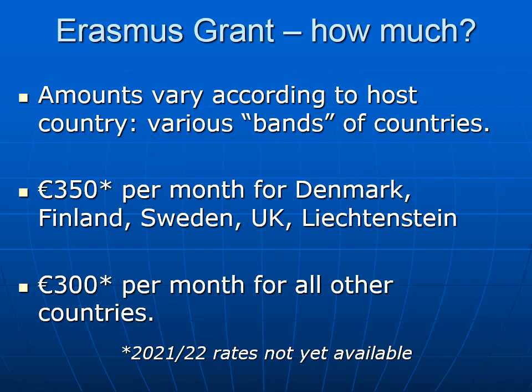You may be wondering about the amount of the Erasmus grant. We haven't yet been informed of the grant rates that will apply in 21-22, but I can show you the monthly rates for the current year. You'll see that these vary according to different countries. Some countries are regarded as having a higher cost of living, and this is reflected in a higher monthly grant rate. You'll see that this year, students going to Scandinavia, for instance, or the UK, receive €350 per month, while a rate of €300 per month applied to all other countries. Grant rates usually increase a little year on year, but we cannot guarantee this.